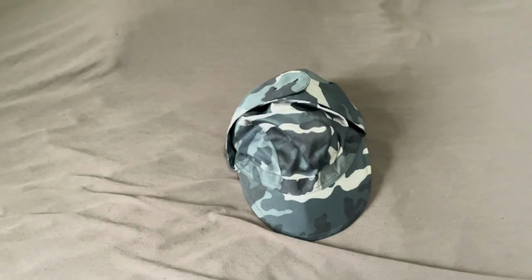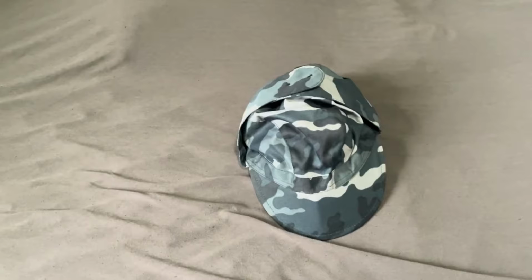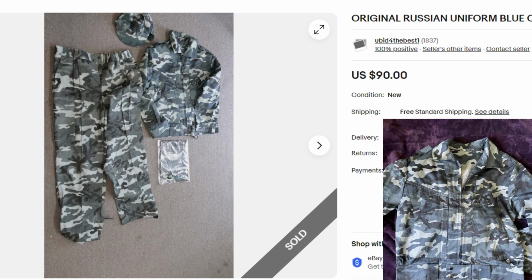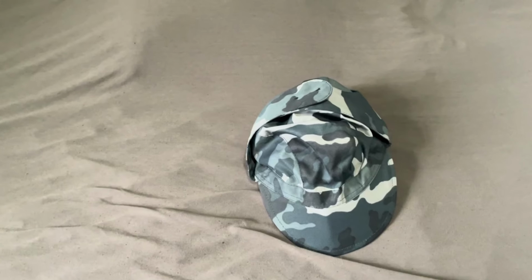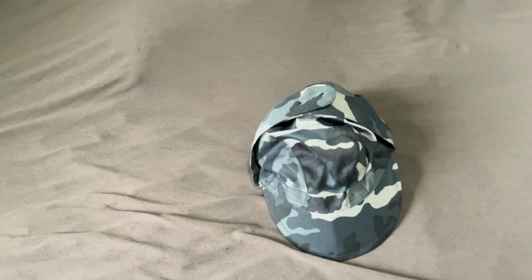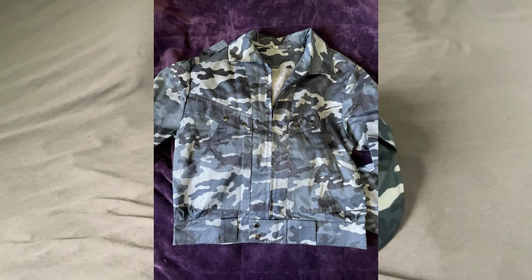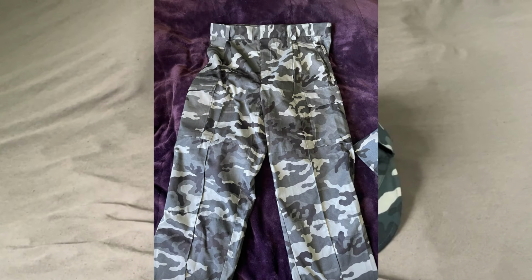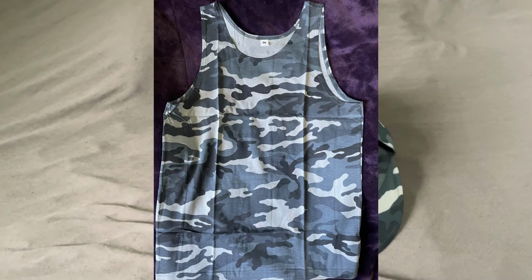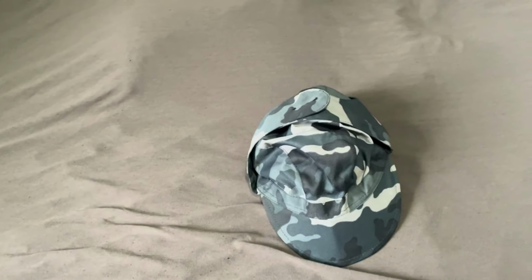Alright, first we're going to start with where I got this suit as a whole. I got this suit from a seller on eBay called You Bid for the Best, and he was selling an entire 2000 to 2005 made Splav Urban Gorod Les suit for like $90 with free shipping. So I couldn't pass it up. I got an entire Urban Les uniform: an M1 Airborne jacket, and an M21 Afghanka style pants. Then I also got a tank top, this hat too, and a bonus item, which was like a green kamysh tank top, which is pretty cool.